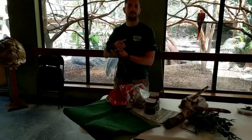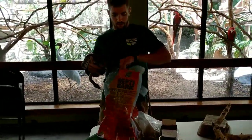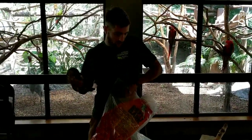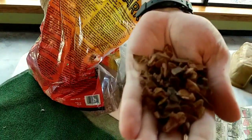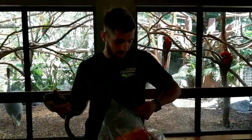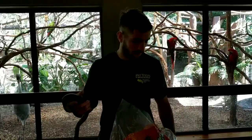And then we have other types of substrates here. We have reptibark, which is really good for more drier animals. It's almost a dry, almost pellet look in effect. So it doesn't clump up as easily as other things. So this will be a little harder to clean out some poop or pee of your different animals.